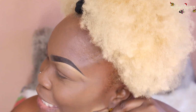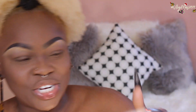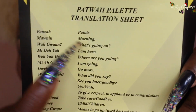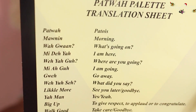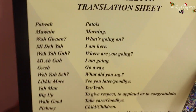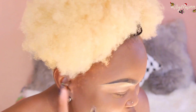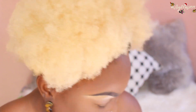I'm going to fix my accessory. Chat Patwa palette translation sheet. So Patwa is how it's spelled. Then they have morning, wagwan, what is going on, Medea, I am here, where y'all go, where are you going? Oh my gosh, good job, you guys, amazing job.